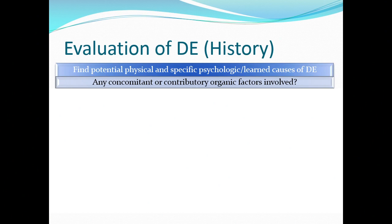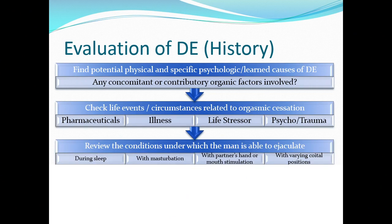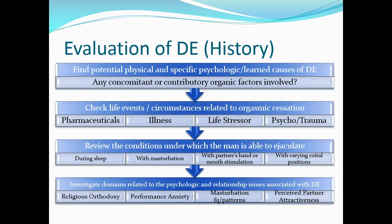Okay, how are we going to approach a man who complains of delayed ejaculation? First, we need to find potential physical and specific psychological causes for DE, and we need to identify any concomitant or contributory organic factors involved. You can check life events and circumstances related to orgasmic cessation. You can review the conditions under which the man is able to ejaculate, and you can investigate domains related to the psychological and relationship issues associated with the delayed ejaculation problem.